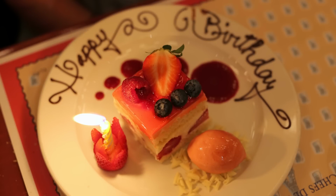This is what we got for our dessert for my mother-in-law's birthday. It was so pretty and really, really good. I have to say, just because the food wasn't piping hot doesn't mean that we would not return. All of it was delicious.